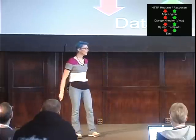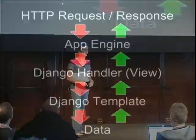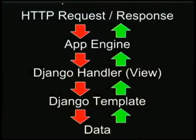The way our server works, an HTTP request comes from the browser, App Engine catches it, sends it off to some back-end server that we never talk to, and it starts running our web app, which is composed of a Django view. It looks at the URL, it inspects the path name, and it decides what handler, what program it needs to run to respond to it.